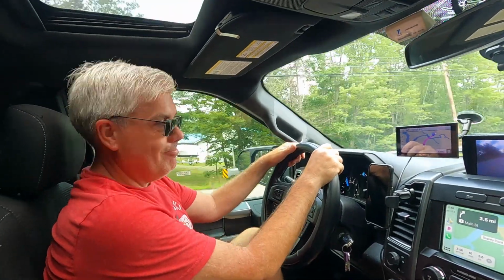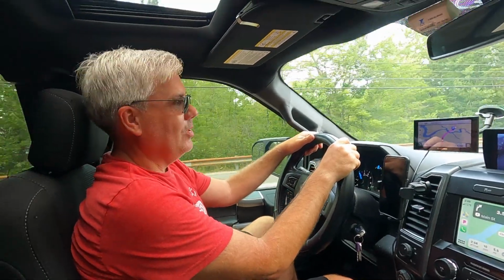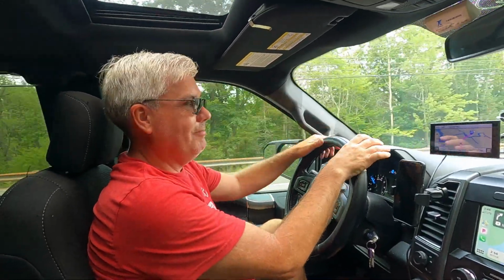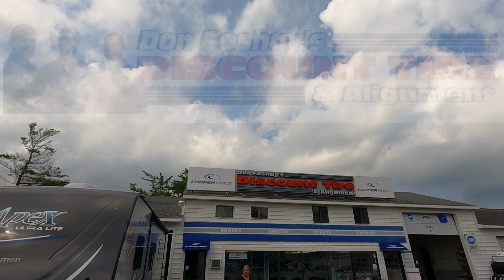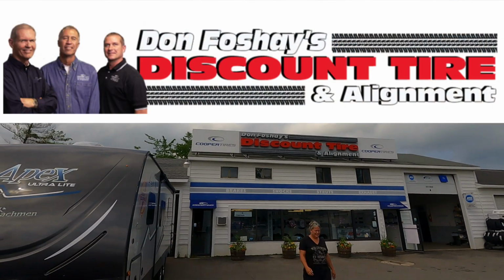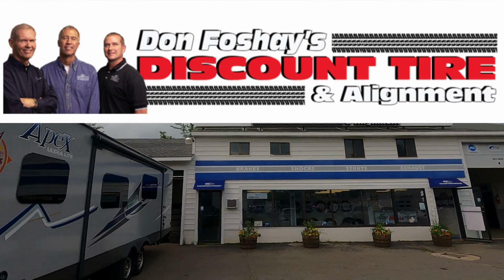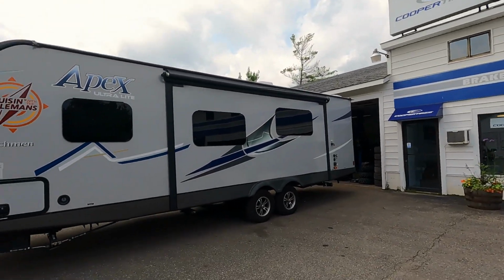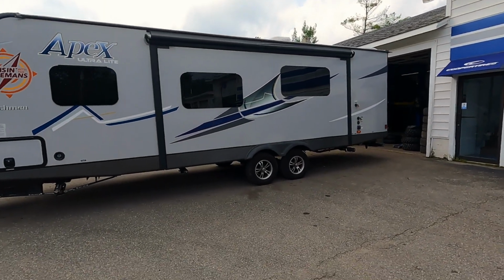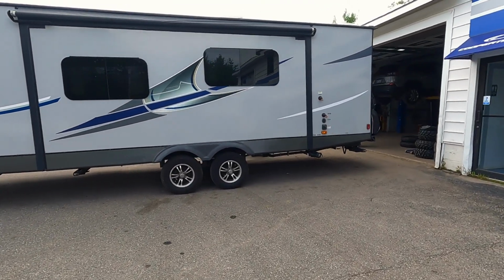27 hours later, we are back on the road on the way to Bar Harbor with a waypoint of Don Fichet's Discount Tires. Last stop on the way to Bar Harbor, where they happen to have 2 tires our size in stock, ready to go. So we're getting these 2 rear tires replaced. Woohoo!